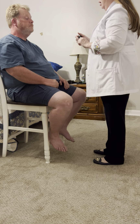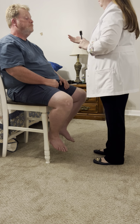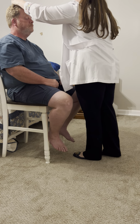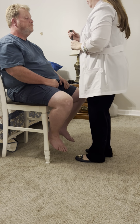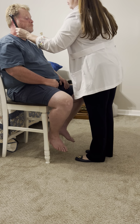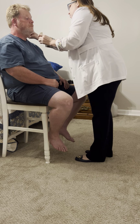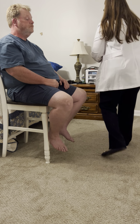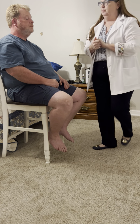This is called the Weber test. Yes. Okay. Now when I do it again, we're going to put it on the bone behind the ear, and this is called the Rinne. Yes. That's cranial nerve 8, the vestibulocochlear.